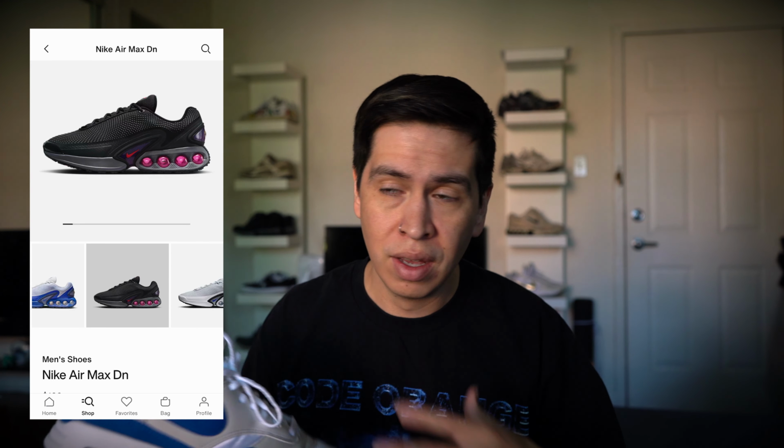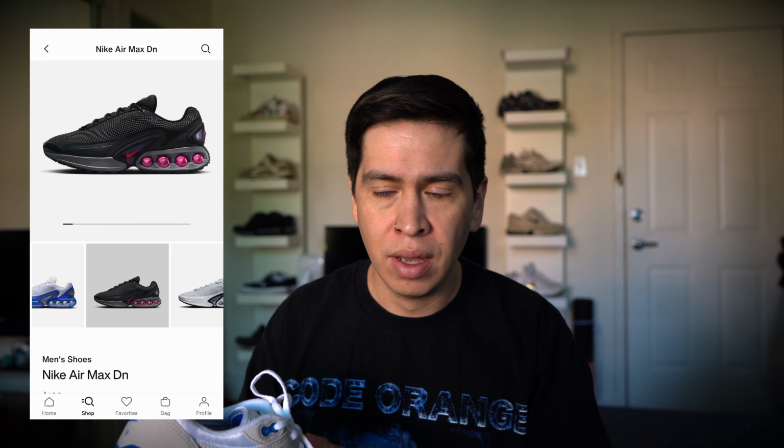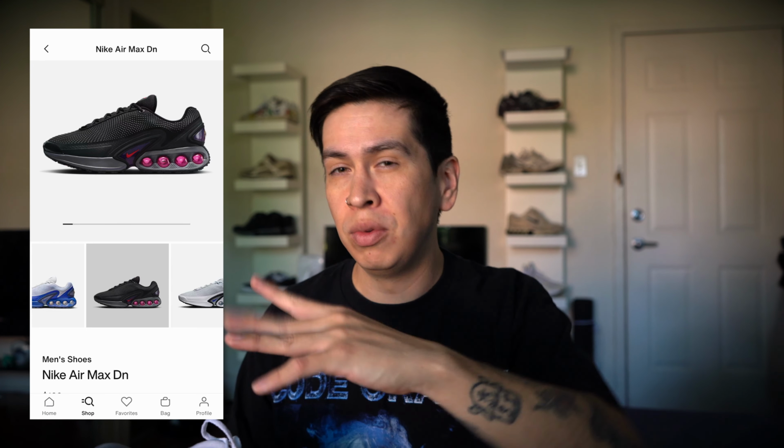For some reason, these didn't drop on Air Max day. They dropped a few days before. It's probably because Nike wanted to promote those Air Max DNs. In my opinion, those are okay. I did like the Supreme ones because I like the spell out on the side, but I don't know if I'll review them. Let me know in the comments if I should.